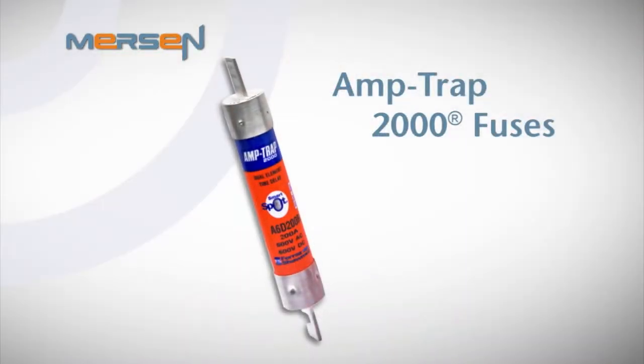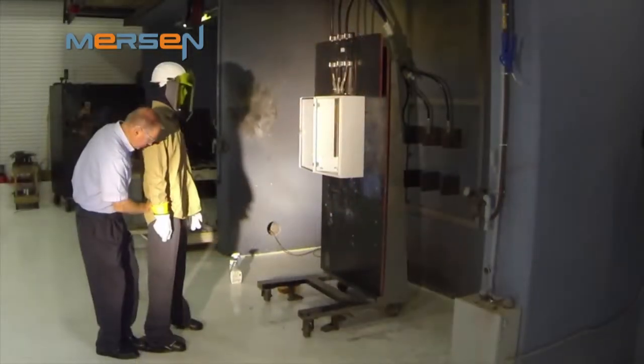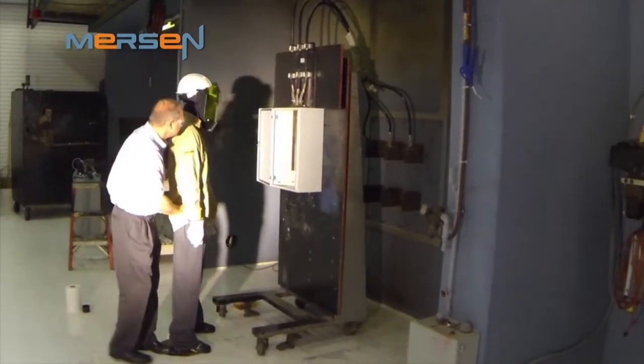How can you reduce the hazard to yourself and your facility against arc flash? It's simple. Select Mersen's AmpTrap 2000 line of fuses to protect your panels, machinery, and plant equipment. You may be thinking to yourself, my fuses work fine, why change? Let's compare the performance of a number of fuse types. We have prepared a mannequin to show the effects on PPE hazard category 0 by each fuse type.